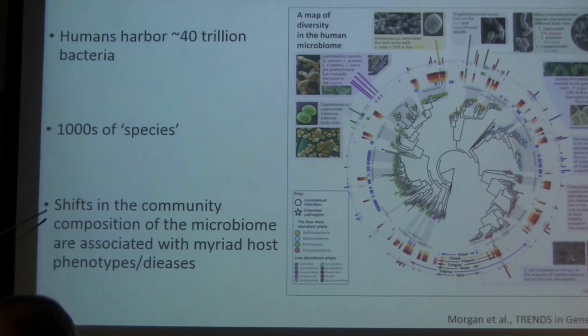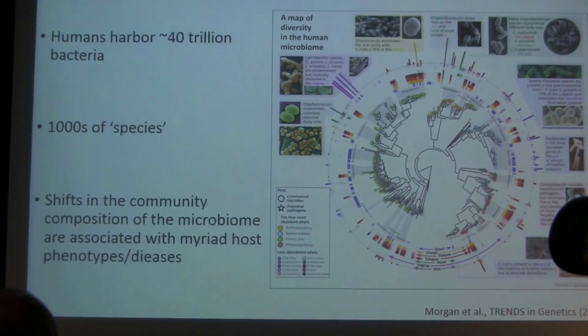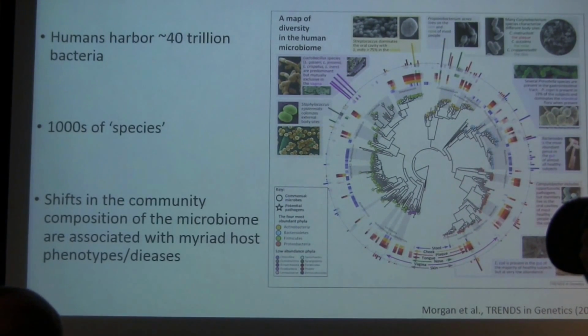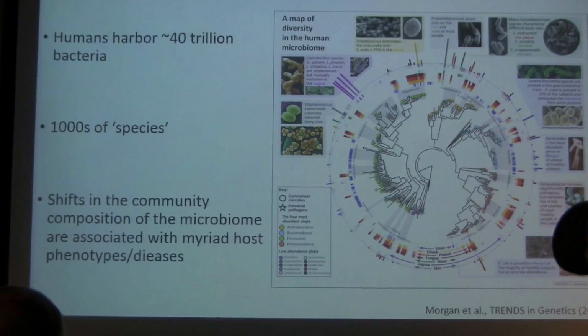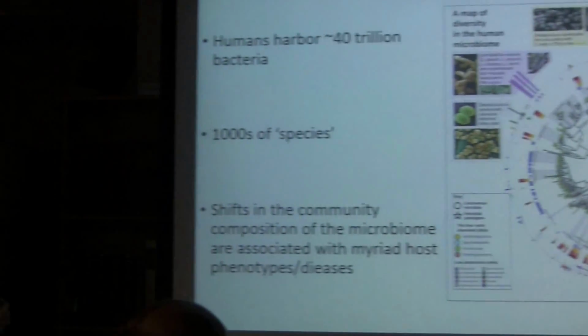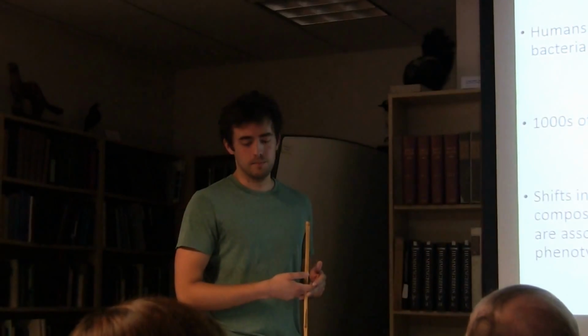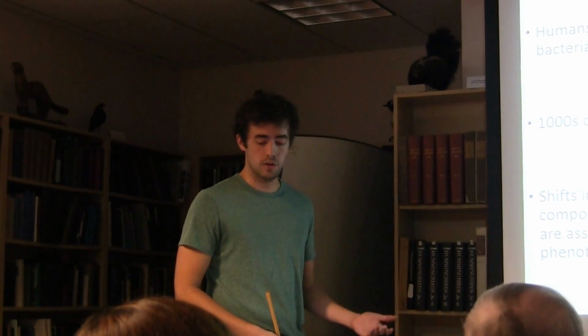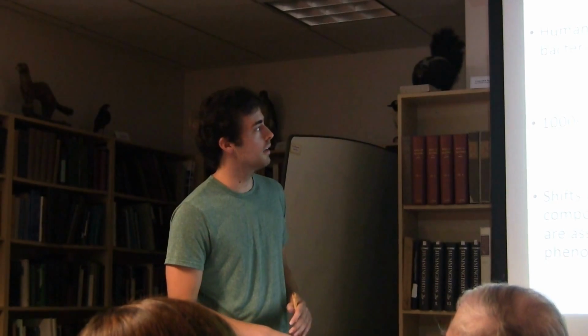I think the reason the human microbiome is getting so much attention and research support is that differences in community composition of the microbiome, particularly in the large intestine, have been associated with a lot of different phenotypes and diseases. Things like diabetes, asthma, obesity, even some behavioral disorders seem to be associated with the microbiome. In some cases, experiments in germ-free mice have shown that the microbiome actually has a causative role in some of these diseases, like obesity and even autism.